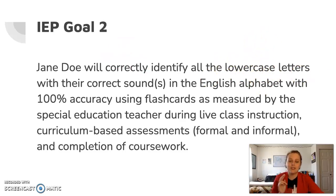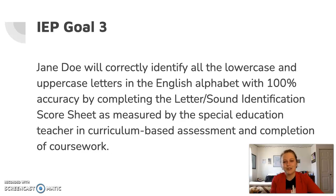I wanted to make sure to include 2 separate IEP goals because uppercase letters and lowercase letters are so different in look, usually. Jane Doe will correctly identify all the lowercase and uppercase letters in the English alphabet with 100% accuracy by completing the letter sound identification score sheet as measured by the special education teacher in curriculum-based assessment and completion of coursework. So usually I wouldn't put 100% accuracy, but that is the standard. All students need to be able to recognize all letters of the alphabet and their sounds, so I put 100% accuracy.